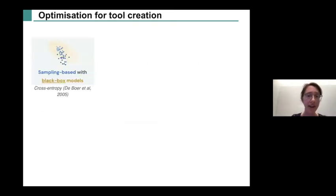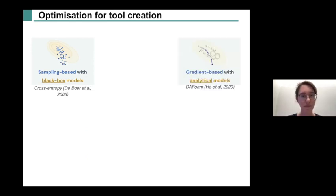So on the one hand, we have these cases where only black box models are available for the specific domain in terms of describing the simulation procedure. And here, what's been very popular are these sampling-based strategies, similar to those used in model-based reinforcement learning, such as the cross-entropy method. And these are among sort of the most commonly used optimizers.